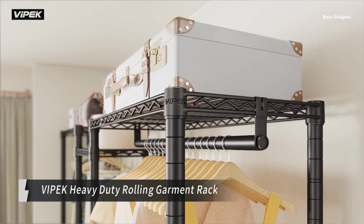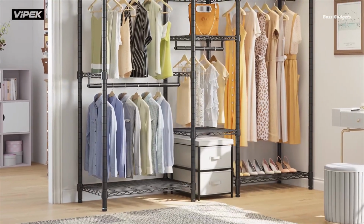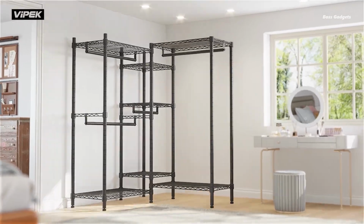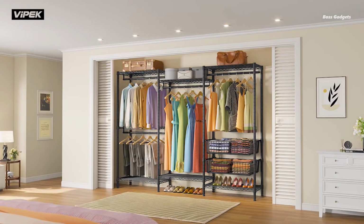Maximize your storage space with the VIPEK heavy-duty rolling garment rack. This versatile rack measures 45 inches long, 17.7 inches wide, and 80.3 inches high, supporting up to 400 pounds when stationary and 300 pounds when in motion.